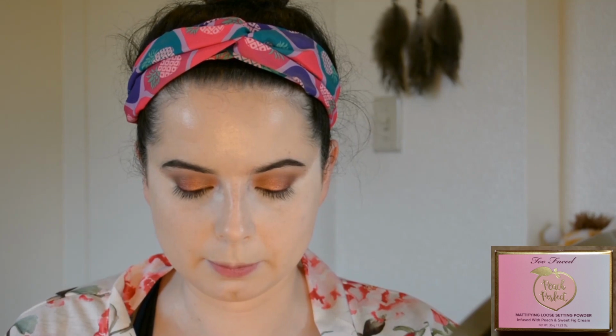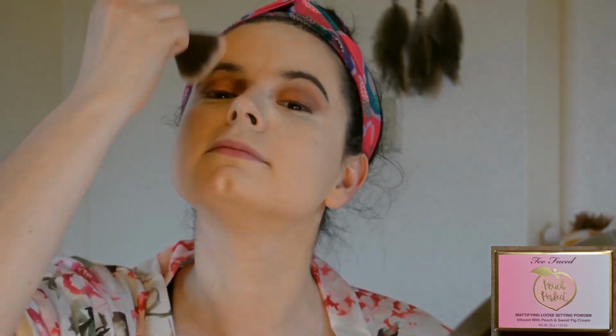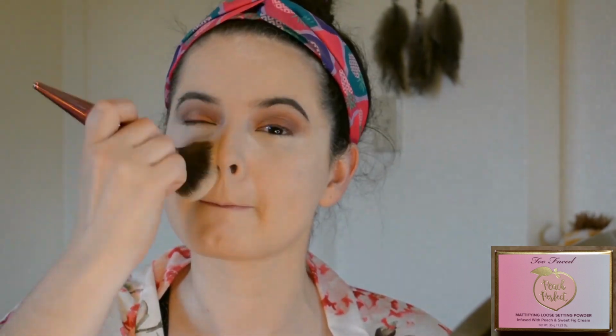Your foundation can only absorb a certain amount. It's gonna absorb as much as it can, and then that's gonna be it. But I like to give it the opportunity to absorb as much as it can. So that way it's a nice even base before I buff anything off. Because if you just go in and immediately start buffing, you run the risk of moving that foundation around and it not being a flawless finish. So just patting. Look at that, it's true to the matte. It was shiny as heck a second ago.